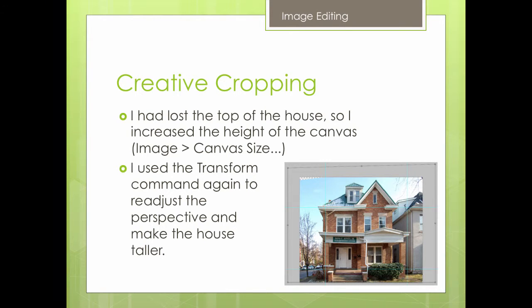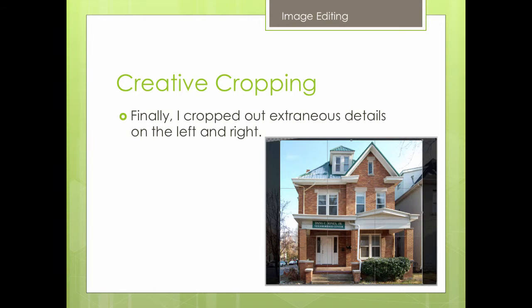Because some of the top of the house had been lost in my distortion, I went to Image and then Canvas Size and gave it maybe another 100 pixels at the top so that it had enough room there. I ran the transform command again to just get it really squeaked into place, and also make the house taller because it had gotten looking a bit shorter in my previous undistortion.